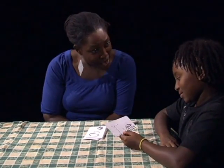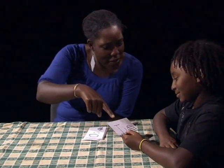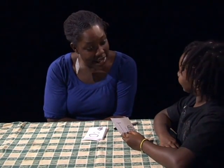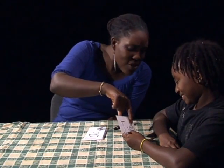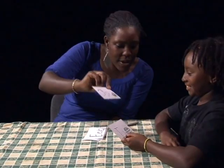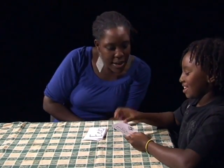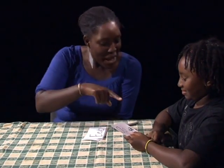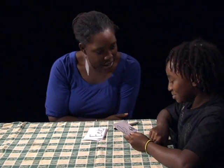Jade, you really took your time to draw these cards. What vowel did you write here? The I. And what sound does a short I make? Ih. Nice. What picture did you draw? I drew an igloo. That'll help you remember that one. Which vowel did you write here? O. And what sound does the short O make? Ah. And which picture did you draw? An octopus.